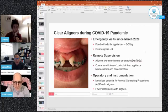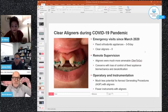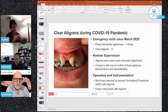But we've seen a number of examples like this, whereas if we look at clear aligners during that period, we had zero. In fact, often we did phone calls, we did Dentigo, and we were able to continue on. We were able to mail patients aligners and continue on. So the whole idea has changed, whereas if you have fixed appliances, they can't do it themselves. If they have remote supervision with a series of aligners, then it seems to be much more amenable to the times that we're facing today. The other aspect of this is, in the back of our minds, with fixed appliances, we're also worried about decalcification and caries that develop.